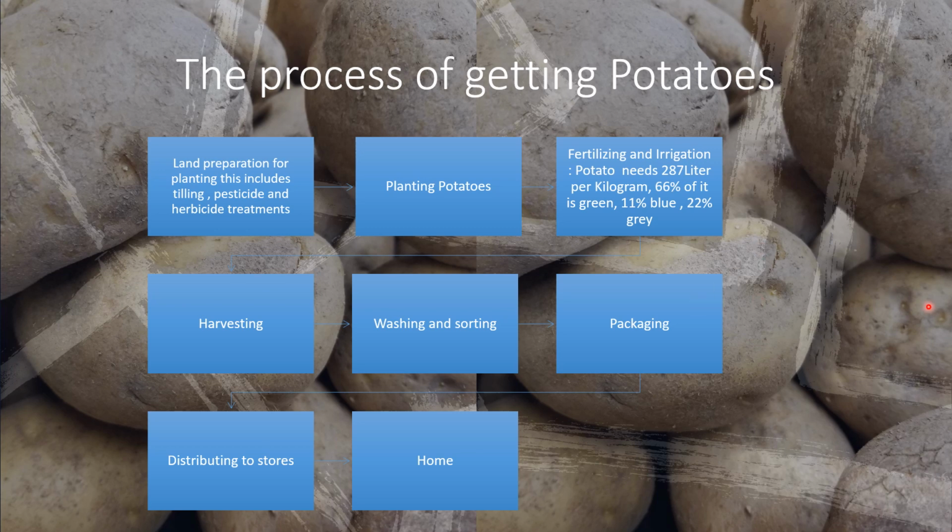The average burn is 4 to 6 gallons per acre of diesel, and this is for all farm operations. And the sad part is 40% of the potatoes is what reaches the market. The other ones are really damaged during harvest, or they are in the bad size, bad shape, so they go to barriers and they are buried, so they don't really reach.